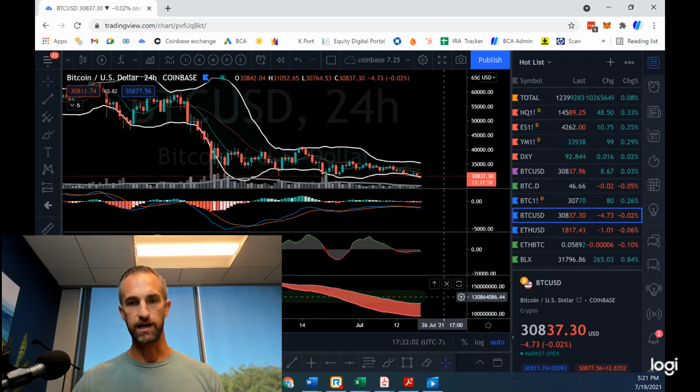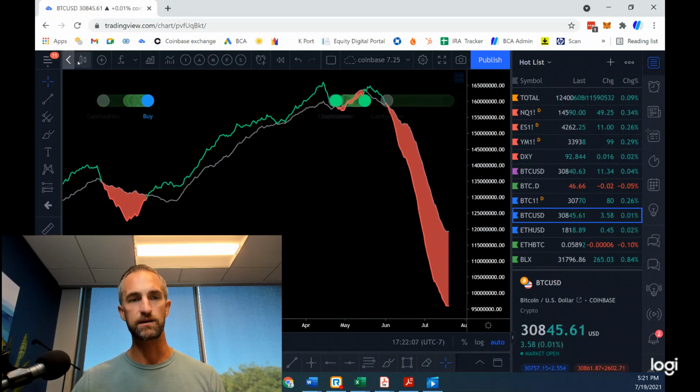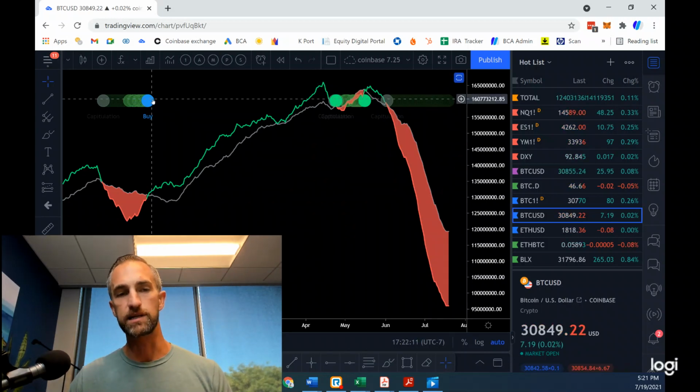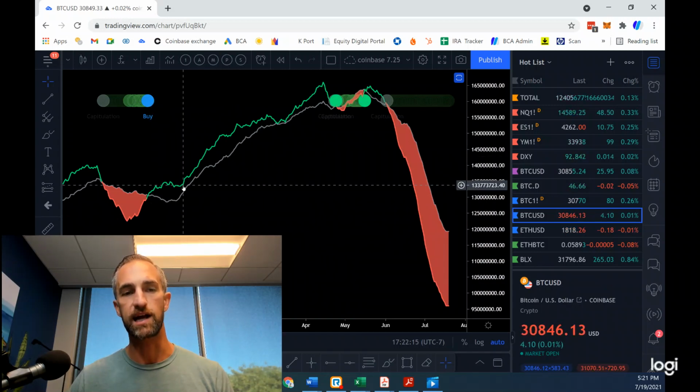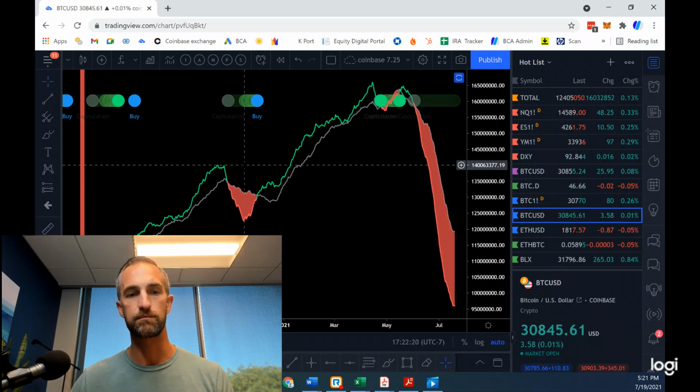And lastly would be our hash ribbons indicator, which is right here. And what are we looking for in the hash ribbons indicator? We want a blue buy signal on the daily. And just note, typically the blue buy signal happens and then we get about 2 weeks of price action and then a big move up. Blue buy signal, 2 weeks of price action, big move up.